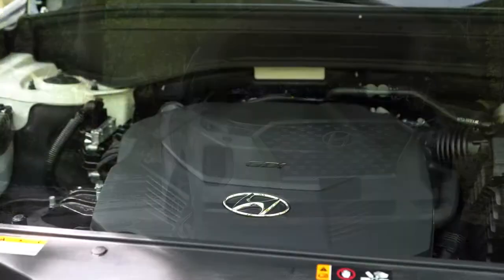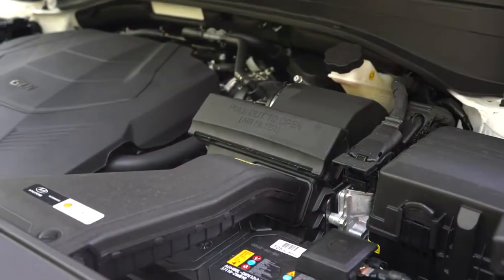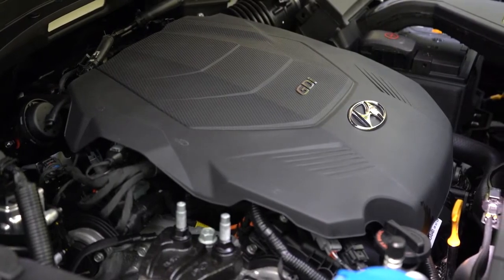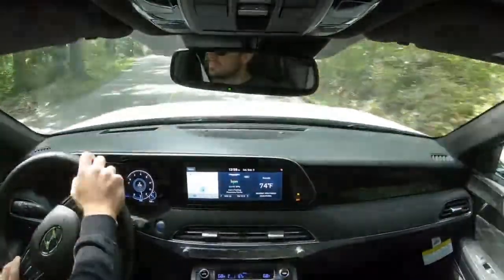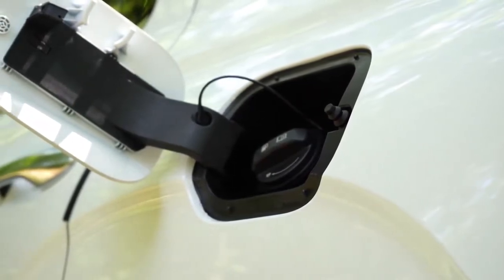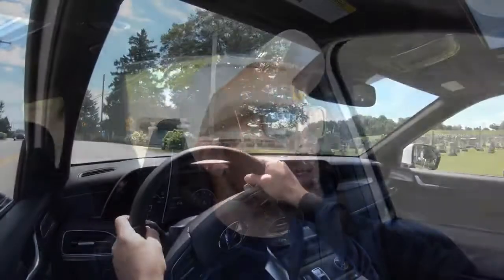Powering the Palisade will be a 3.8 liter direct injected V6, putting out 291 horsepower at 6,000 RPM, 262 pound-feet of torque, available at 5,200 RPM. Power sent to front wheels or all wheels through an 8-speed automatic with paddle shifters, which you guys know we will be testing out in a little bit here. And overall 0 to 60 time will come in at approximately 6.9 seconds, with MPG numbers coming in at 19 in the city, 26 highway for the front wheel drive, 19 city, 24 on the highway for the all-wheel drive configuration. But either way, taking regular unleaded fuel, so you don't have to put in the high test or premium unleaded, so that's always good.